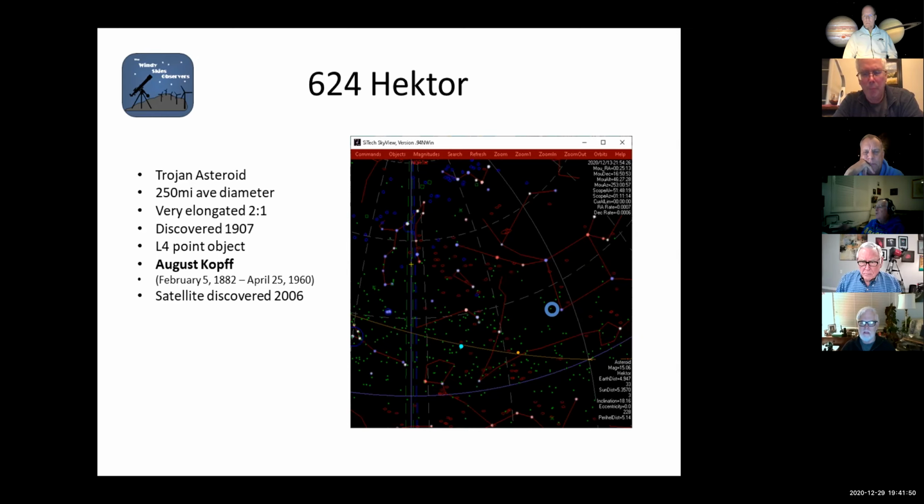So tonight, when Jupiter's down, and the great square of Pegasus is up, this is where you're likely to see the Trojan asteroids. Of course, the other Trojan asteroids, which they tend to call the Greeks, are on the other side of Jupiter, and so would be up in the early morning sky.